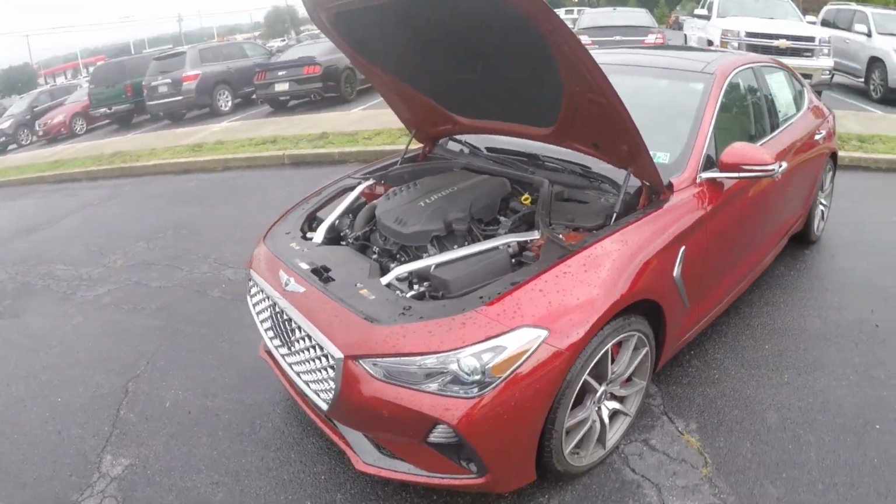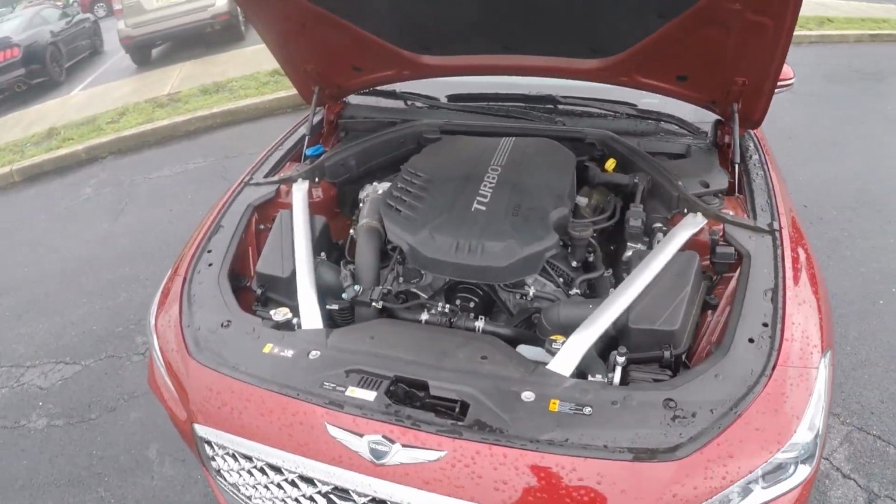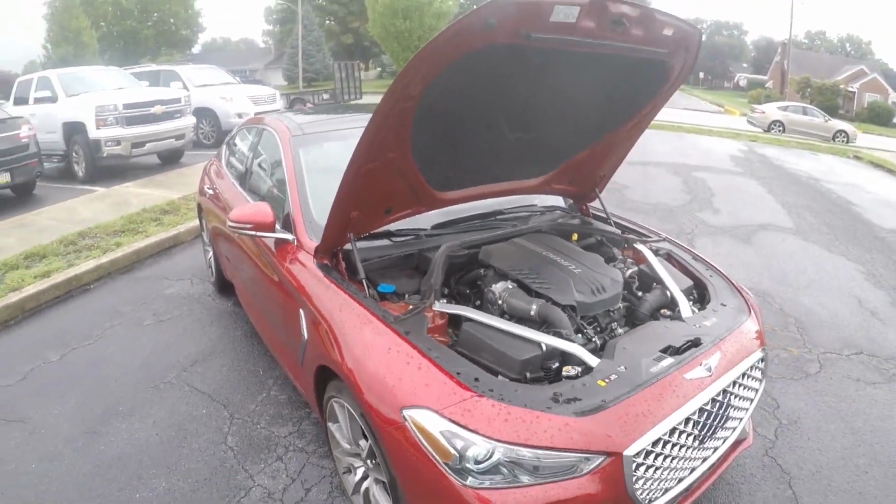I don't think we'll absolutely get to try that out, but we'll definitely put her through her paces. So yeah, that is the engine of the G70. Not bad. Now before we go inside, let's check out the trunk.